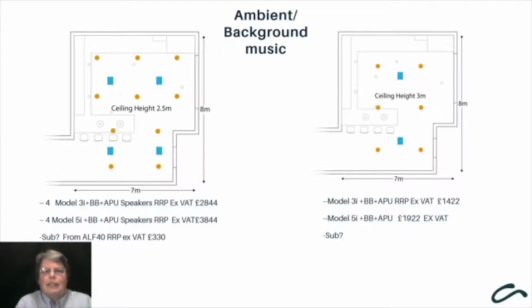The height of the ceiling has a big part to play in how many speakers are required for even SPL, sound pressure level, in an area, regardless of which speaker type we are looking at. In these examples, we're wanting no more than 3 dB of variance in volume, even at higher frequencies, such as 2.5 to 5 kHz, so critical for clarity. Hence the quantity of conventional in-ceiling speakers, shown in orange dots in the example of the 2.5 metre high ceiling in the left-hand diagram above.